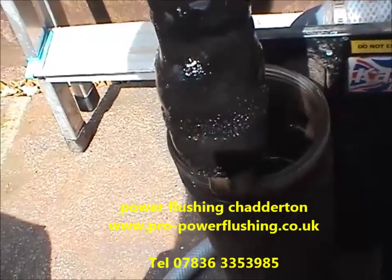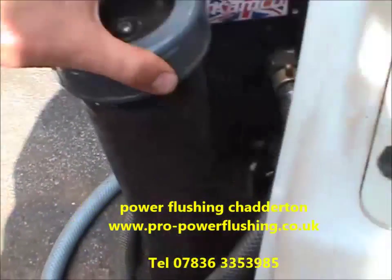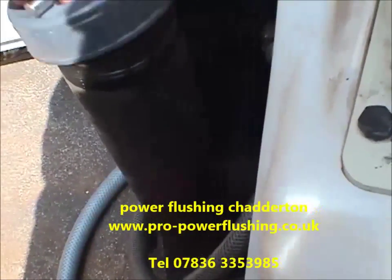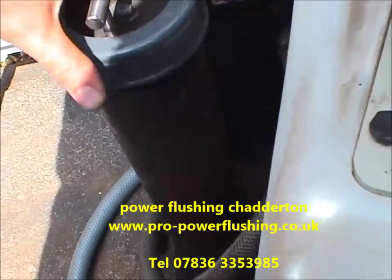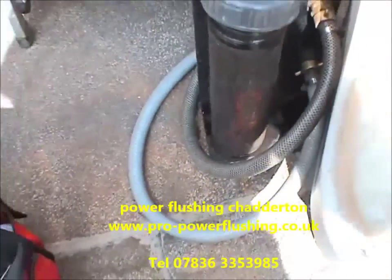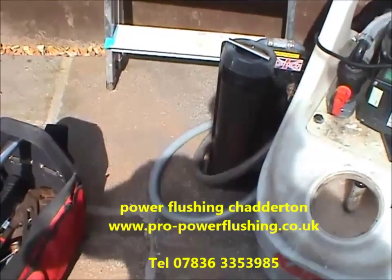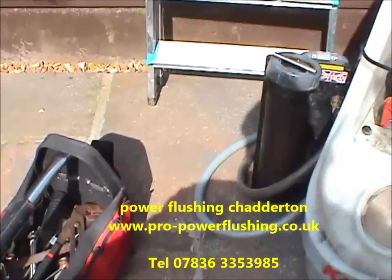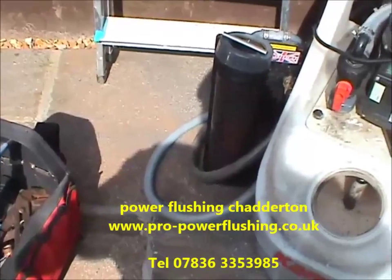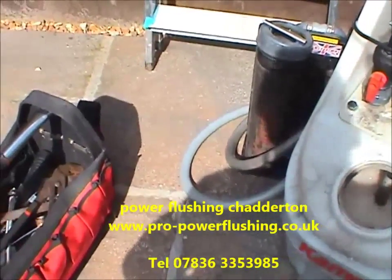You imagine that running through your boiler, your diverter valve, your plate heat exchanger, etc. Eventually it's just going to wreck it. And that's what we're here to do, to get all that out of your system, just so your boiler gets an easier time. Power flushing is the best thing you can have done to your central heating system, bar none. If you just look at that, to get all that out of your system, it's going to run a lot better, and that's what it's all about. Okay, so we're just going to get on with the job and get back to you later.